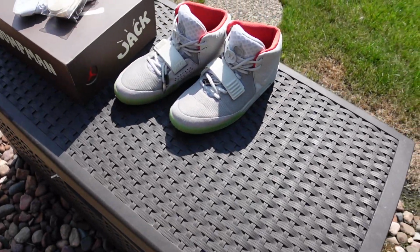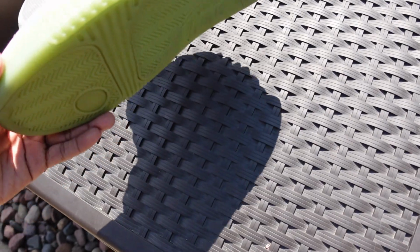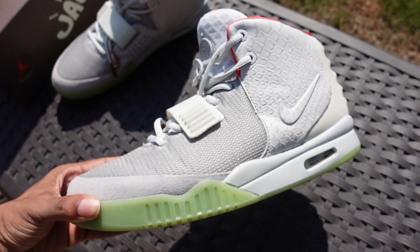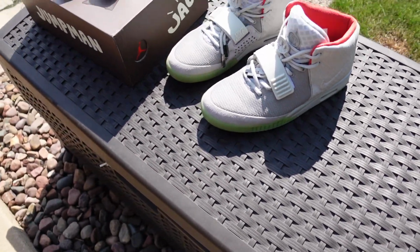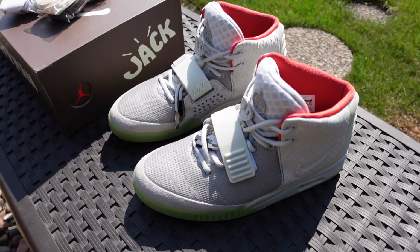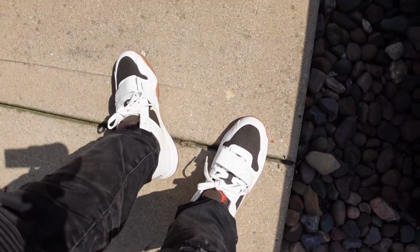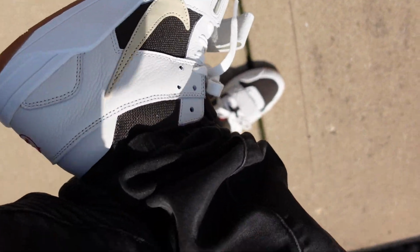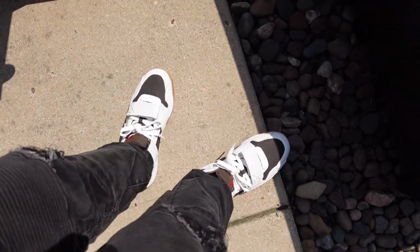Normally, for example, I got my Pure Platinums in a size 13. But honestly, the problem with the Air Yeezys is they fit way too small, bro. They're too small to size. So these 13s, they legit feel like an 11 and a half, like a 12. So they run small, but these are perfect. These are perfect, dude. And honestly, the more that I stare at the ground with my Cactus Jack McDonald's t-shirt on, these match for sure.